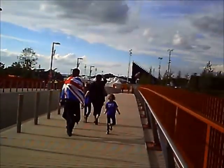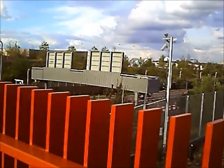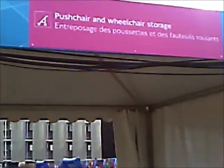And these people here going across the bridge are on their way over to Eton Dorney, where the water-based events are happening, canoe slalom, that sort of thing. I didn't go that far over. I initially bought tickets for the BMX, and we saw the BMX area next door to the velodrome just then.